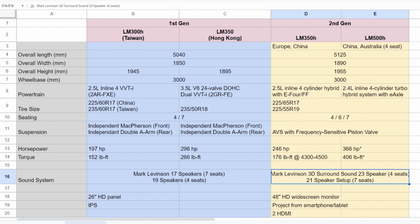So we have seatings for 4 or 7 in the first generation, and then on the second generation, they said there's a 4 seater and a 7 seater, and then they said 6 in one of the articles. I don't know what that 6 means, but I did look at the back seat, and the seventh seat is actually a little bit too hard to sit in.